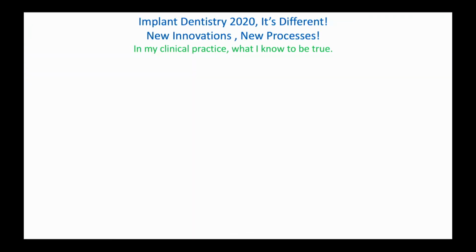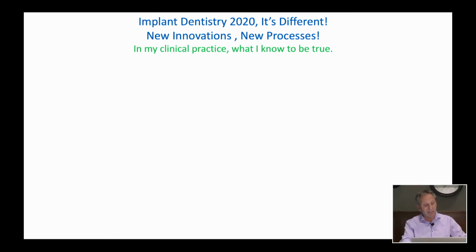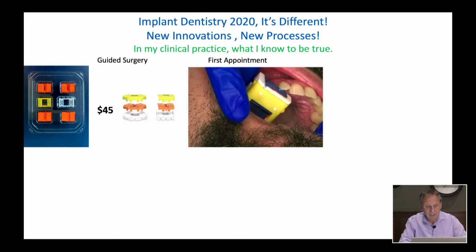So let's move now to Implant Dentistry 2020. In my clinical office today, we identified that the biggest resistance to guided surgery for a single case is cost. So let's talk about how to potentially reduce some of that cost. Now, let's just walk you through this slide, and I'll go over it in more detail. I'll actually show you a video of the case. But in my office, now again, these are not commercially available yet because we're working on software integration.